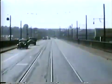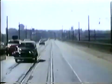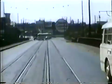Minimal traffic on the bridge, but cars, of course, were not in the numbers that they are today, and transit was still the major way to get around the city, and of course still is in many instances, but car ownership wasn't nearly what it is today.